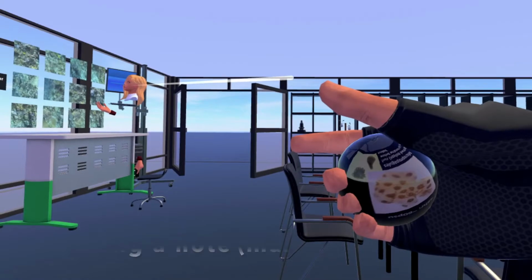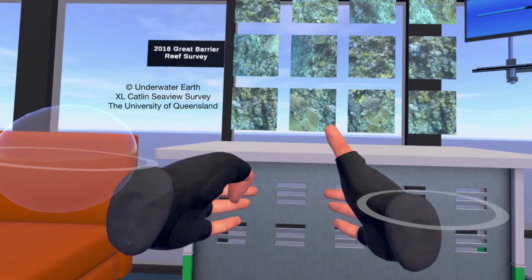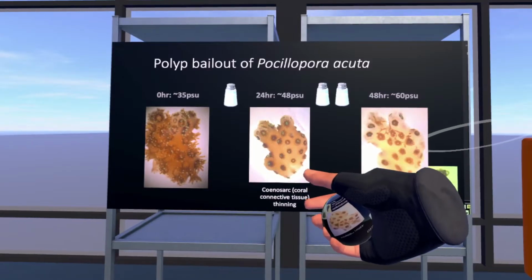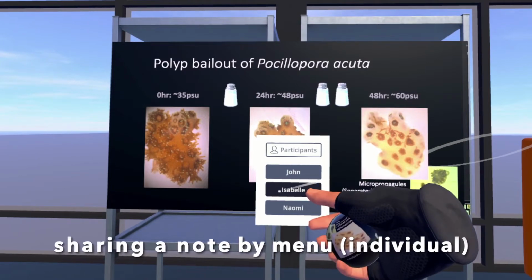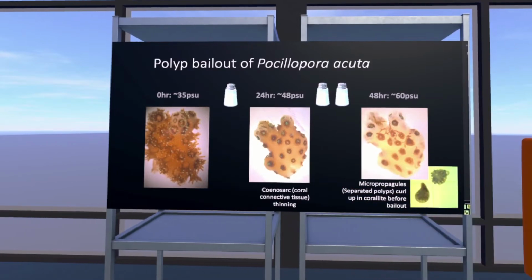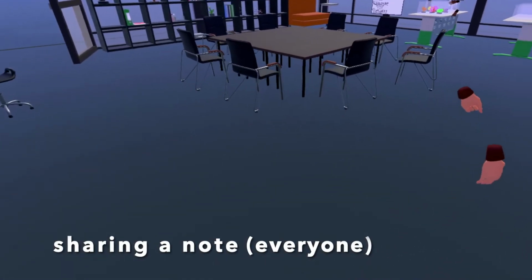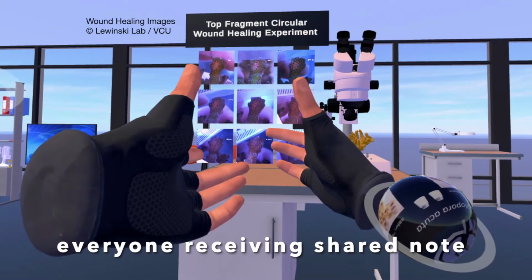And share it with a specific person present in the VR environment by pointing at them to initiate a toss. If the intended recipient is not within pointing distance, the user can point in space where a menu will appear for selecting a recipient. If a user wishes to share a note with everyone in the room, throwing the note to the ground makes the note available to everyone in their note box.